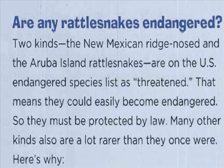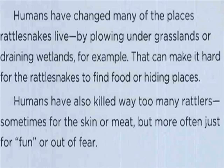Here's why. Humans have changed many of the places rattlesnakes live, by plowing under grasslands or draining wetlands, for example. That can make it hard for the rattlesnakes to find food or hiding places. Humans have also killed way too many rattlers, sometimes for the skin or meat, but more often just for fun or out of fear.